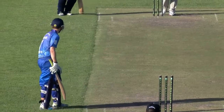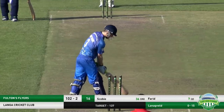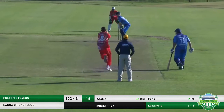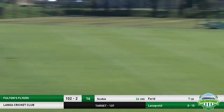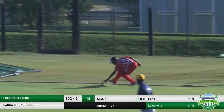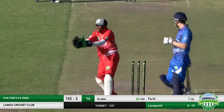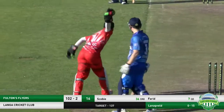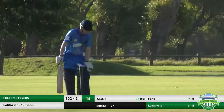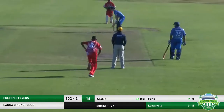He faced a wide, and that 6 was his first scoring stroke. But they both count towards his total. And we have Andrew Scobie now facing the bowler, and that's probably going to be fielded. Oh, it's definitely 2. Very nearly went over the boundary with that misfield. And the new bowler is number 8, Zabiso Sinele.